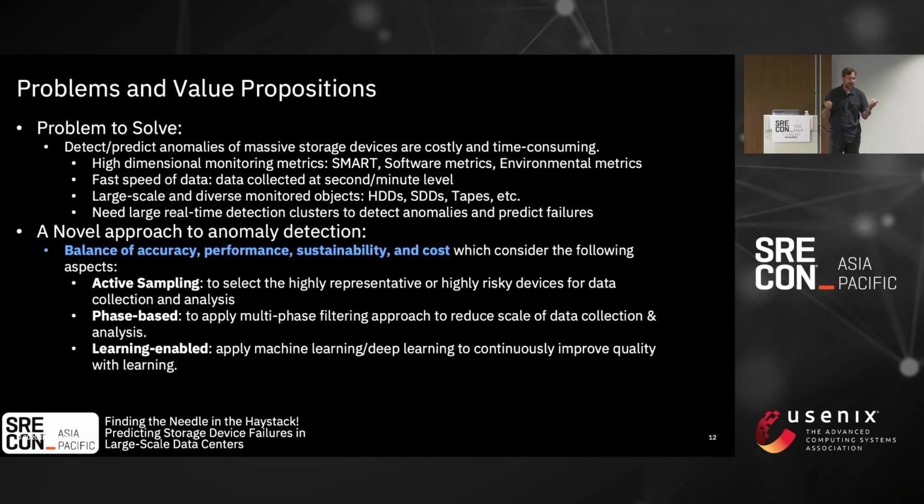So the novel approach that they decided to work on was, let's do a balance of accuracy, performance, sustainability, and cost, right? By doing what they call active sampling, right? By doing what's called highly representative sampling, data that's highly representative of the high-risk devices, things they know are concerning, or areas within the data center, maybe external to the data center, that are high risk. For example, if it's external and it's sitting in the outside weather, there are environmental conditions. Maybe we should be sampling more on some other environmental statistics so that we can make the right knowledge on that one.